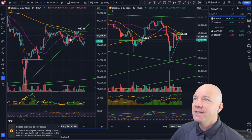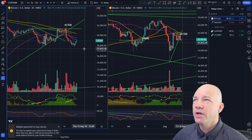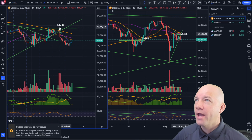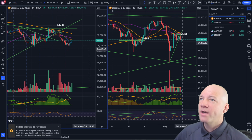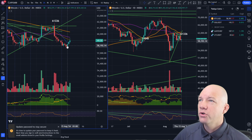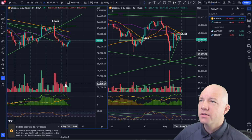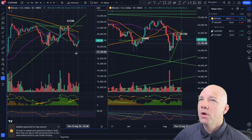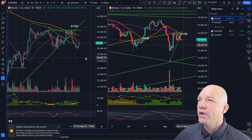Yesterday, Bitcoin did continue selling off. We happened to catch a topping candle in the moment, which actually ended up working out okay. It continued down dramatically the rest of the candle and then most of the rest of the day, leading into a little bottoming candle here on some elevated volume right at prior support. And so now we have a pretty well-defined range actually at this point.